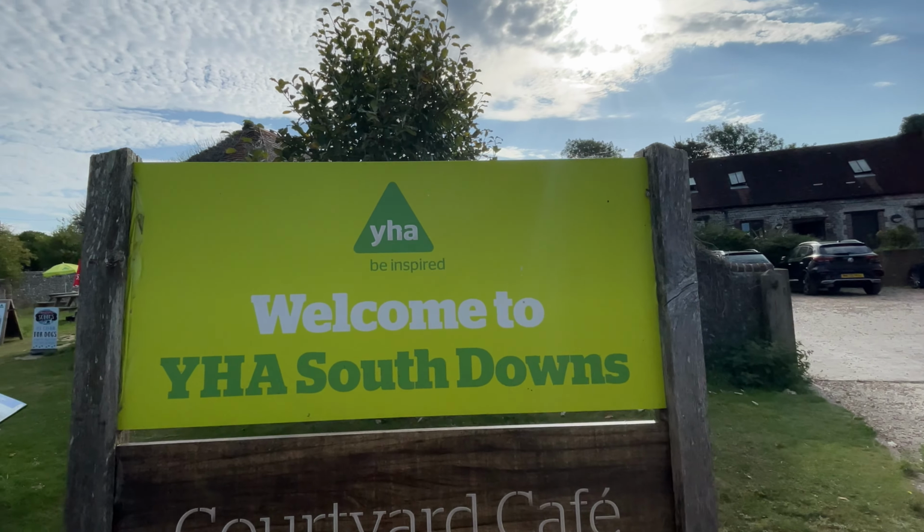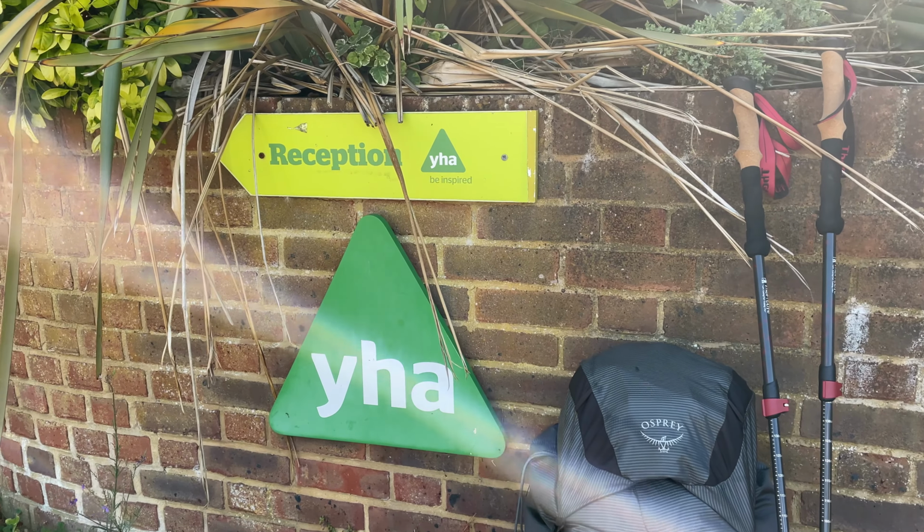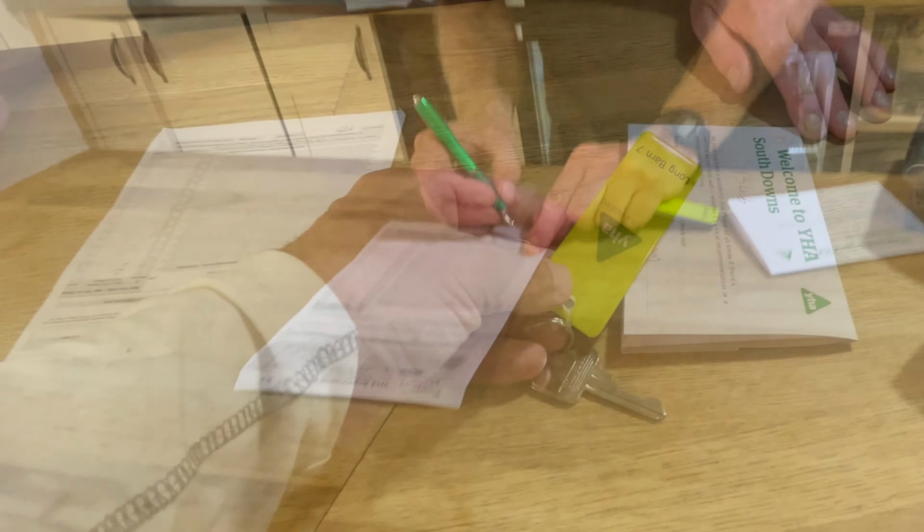This is the Southease or South Downs YHA near Lewes. I'm staying here this evening as a stopping point along the South Downs Way. The trail passes right along here, having crossed the River Ouse, which flows from Lewes down to Newhaven, right on the south coast of England.